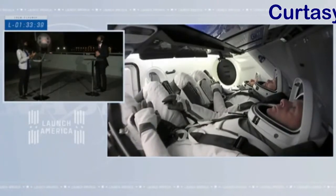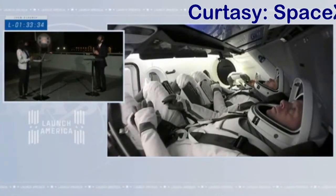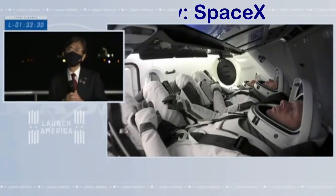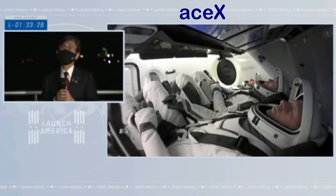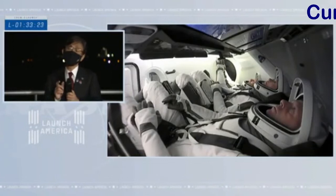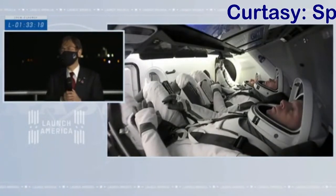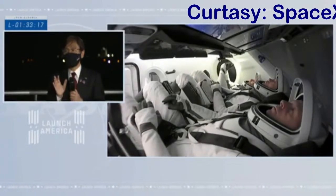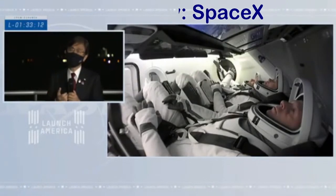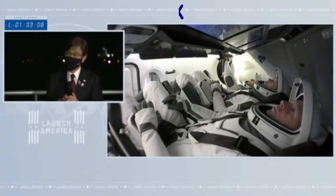Is there anything that you can tell us that Aki will be working on on station? Any specific science that he'll be doing? Yeah, he will conduct lots of science research and technology demonstrations, such as protein crystal growth for medicine design, contributing to the people on the ground, and a demonstration of an enhanced water recovery system for future exploration.